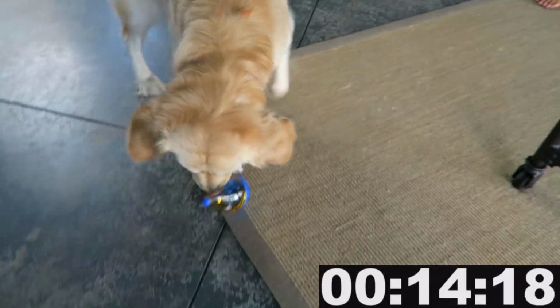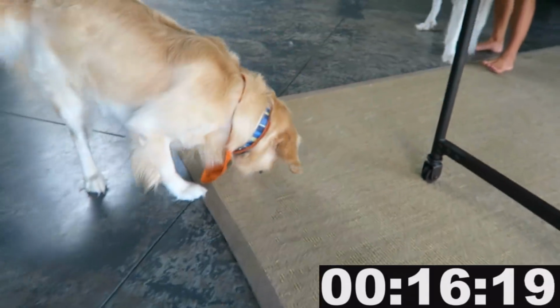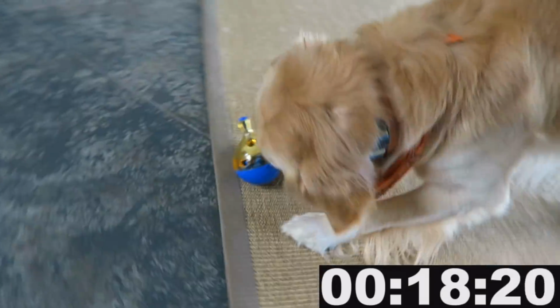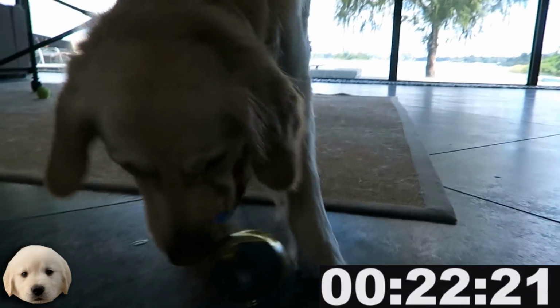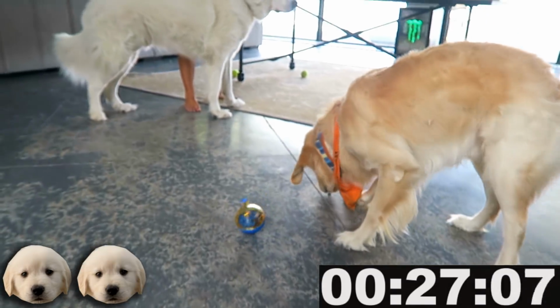Get it, Coop, get it. Oh, he's so close. He's so close, oh no. He's licking it. Oh, he got one. That's one. I'm gonna say let's go to 3. Two. Good boy, Coop, there's 2.